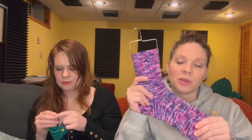I'm happy. I was honestly, as I was knitting it, I just felt like I was using so much yarn. I don't know why. It's super plushy, kind of heavier than what I usually work with. And so I was like, I'm gonna run out of yarn. What am I gonna do? And I had plenty.